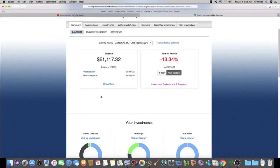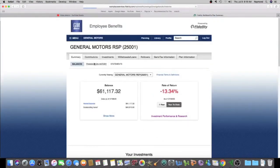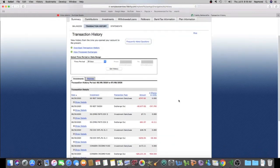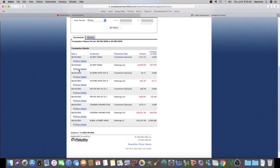And between the date I just talked about and yesterday's date, I did do some changes within the 401k. So I sold some things and I bought some things. So let's go to transaction history. Click on that. And then we will click on transaction history again. And this is showing you what I did within the account over the last 30 days. So I just want to point out what I sold. So I sold this RIT index on the 30th. So I got rid of that. So it's almost six grand.